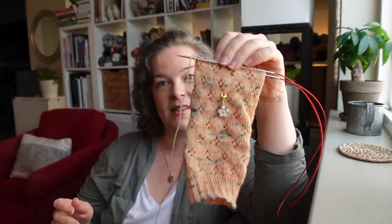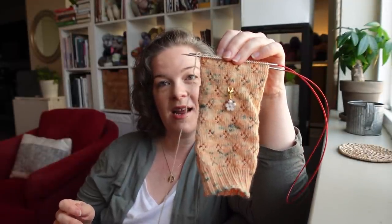and I've been going forth and conquering since then. So because of the patterning, and I think also because of the larger needles than usual, maybe, I don't know, they're very quick knits, as you can see.